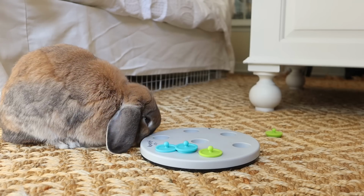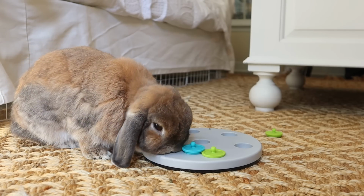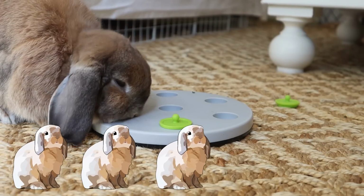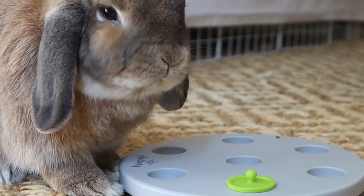It's so cute because you just put the little toy on the ground and they have to pick up the little pegs to find their food, and it took her quite a little while to eat her pellets. So I would say as far as playtime goes, I'm gonna give this a 3 out of 5 because once she was done eating, she abandoned it, but it definitely elongated her eating period.